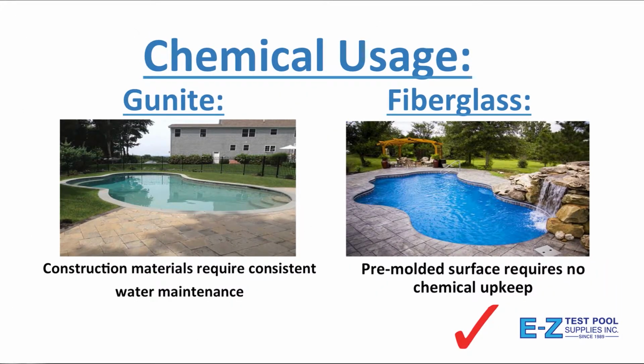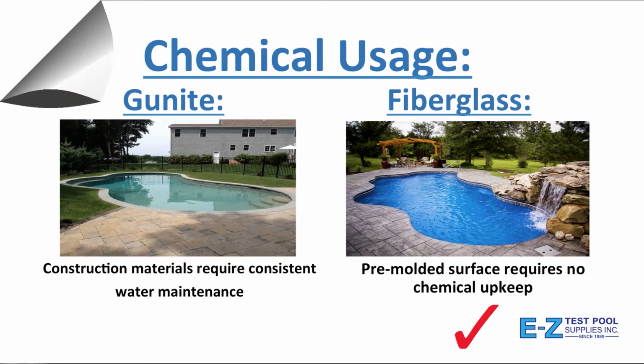For chemical usage, a gunite pool has construction materials that require consistent water maintenance, while fiberglass pools have a pre-molded surface that requires no chemical upkeep. Fiberglass pools get the check.